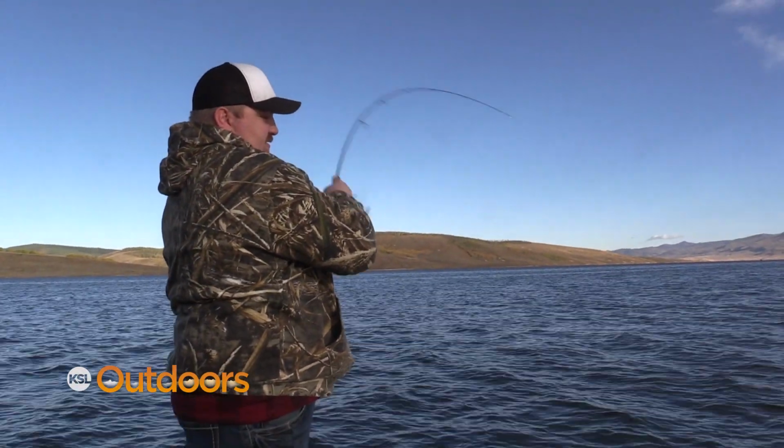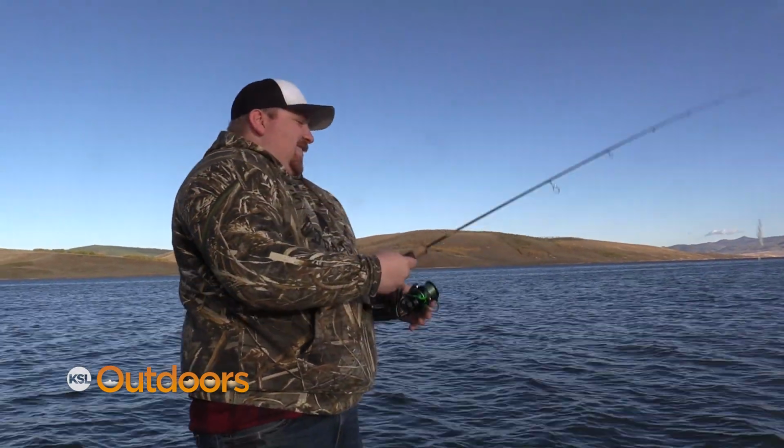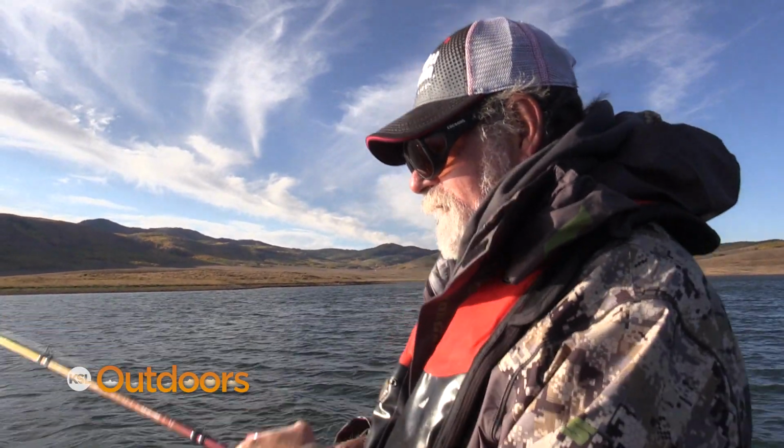Oh, Chris got one, hooked up. Oh, long line release. That was a 5-pounder too. Yeah. Oh, I gotta get the net again? Yeah. You're a good net guy. You know, I would catch more fish if I wasn't netting all yours.